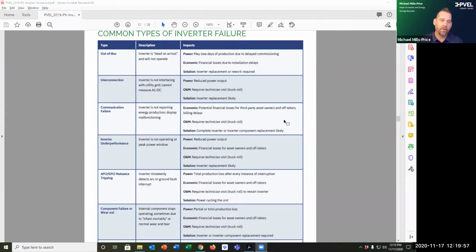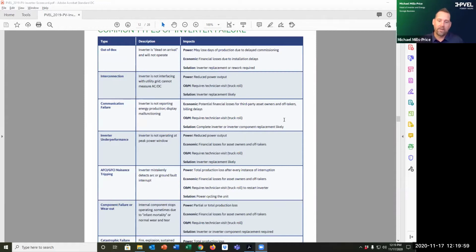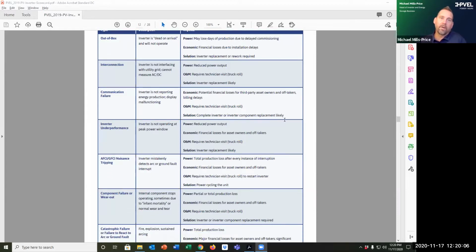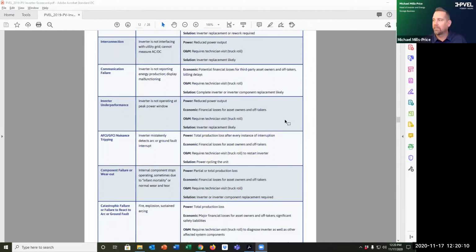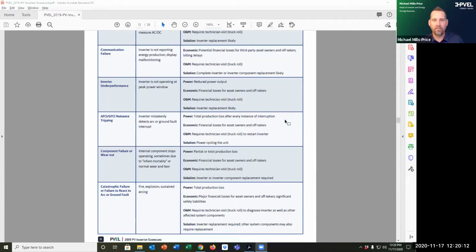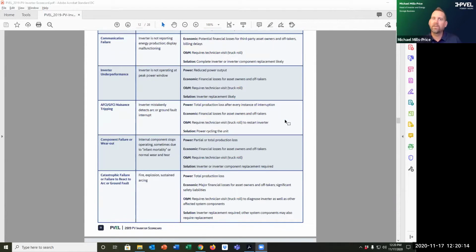If someone doesn't have their static bracelet on and they happen to touch the wrong component or board as it's getting packaged up to go out the door, certainly that can result in a failure. And what we found at PVEL, working in conjunction with our DSPs, was there was a real lack of the capability to classify different inverter failures before we had released this. So an inverter failure wasn't just binary.